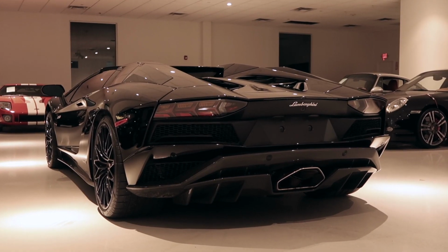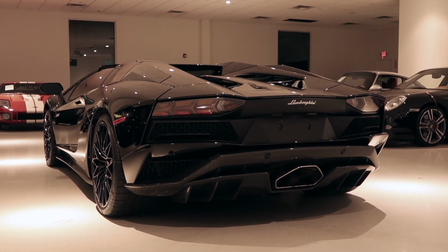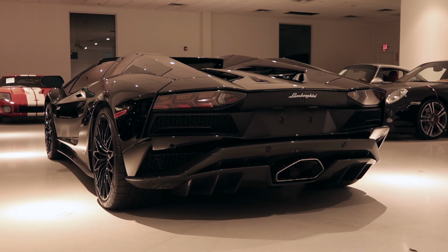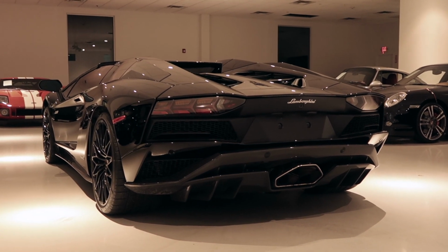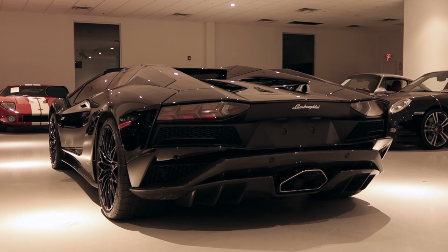The Aventador S has a rear wheel steering system as well as an Ego setting, which allows the driver to customize the steering, transmission, engine, and suspension responses. It's known for having a single clutch 7-speed gearbox that's absolutely brutal. If you want a supercar that's comfortable, definitely do not get the Aventador.